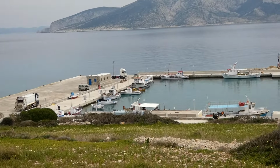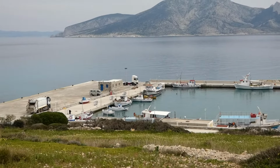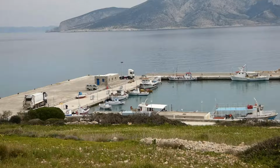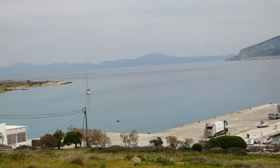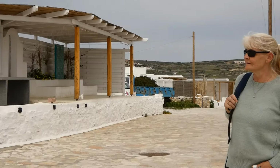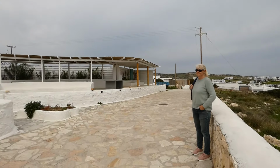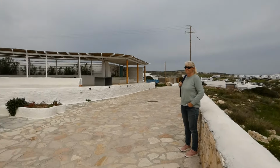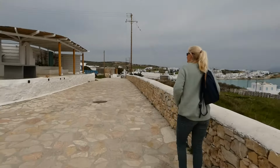So we're overlooking the harbour at Koufinisi, and we've actually tried to check in and there is nobody around. So that won't happen here. But the village or the town is so lovely, isn't it? Oh, it's beautiful. The buildings are all nice and, yeah, all well cared for. The roads are amazing.